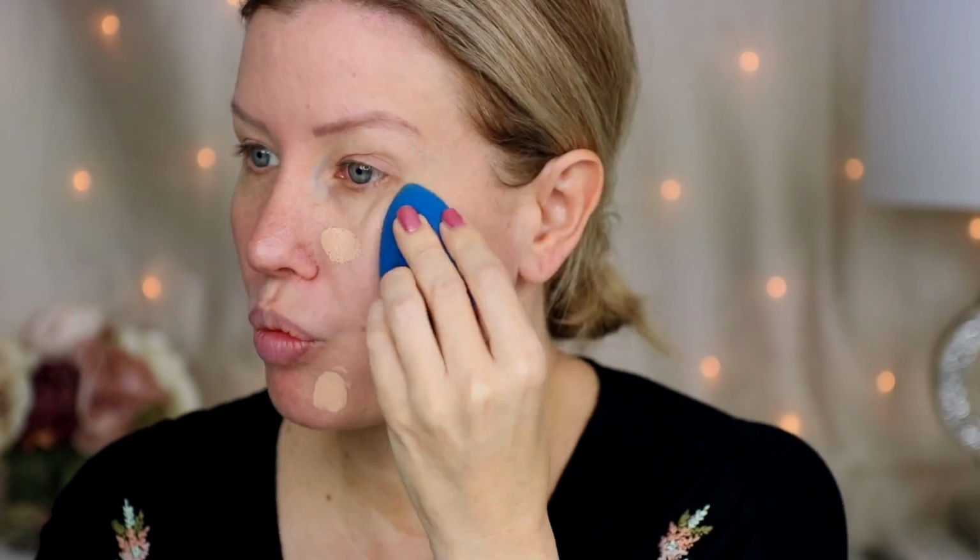This does have really nice medium coverage, and it is buildable. It has a really lovely finish. It doesn't emphasize pores or dry patches, so I think the formula is really good.